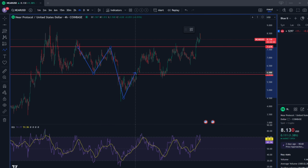We can also see a potential head and shoulders pattern. It broke beneath this support line for a while. It came back up and gave us another shoulder. It dipped back a bit and now it's breaking through. So if we can retest back at this level and hold, we could possibly see a move higher. But let's see what happens when it reaches back at this $7.80 level.